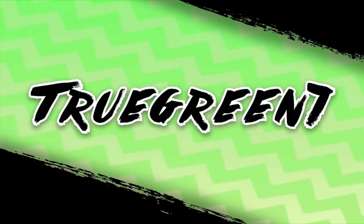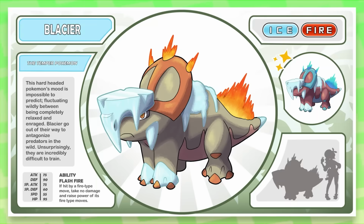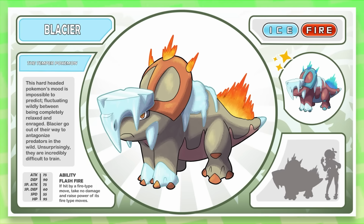And now it's my turn. True Green 7. I'm gonna redesign Froopy's Blacier. Oh, yeah. Okay, cool. Honestly, definitely a kind of Pokemon that I would want to see. Question: what dinosaur is this based on? It's based on a Pachyrhinosaurus. Yeah. So I was like, I don't know what that is. Let me just make it not that.